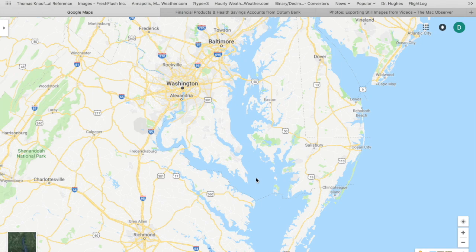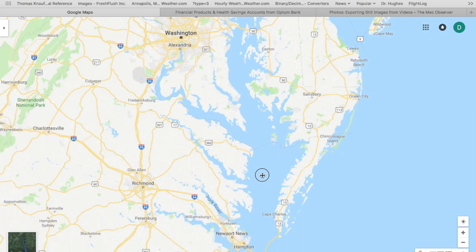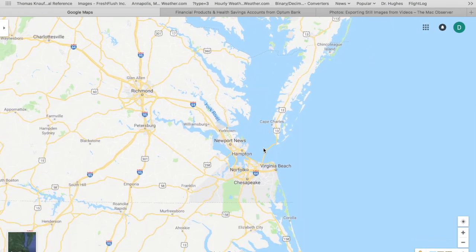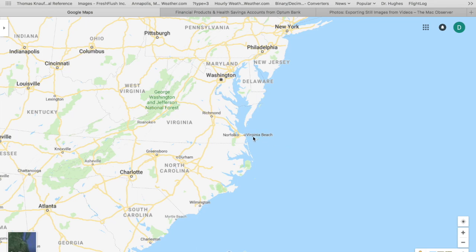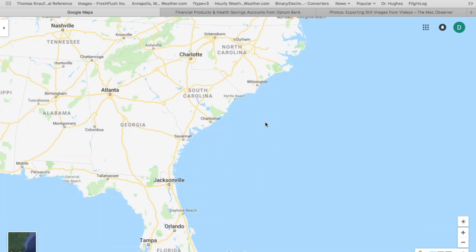We'll start out by sailing down the Chesapeake Bay. Then we could sail right out the mouth of the bay into the Atlantic Ocean. Once in the ocean, we would head south around Cape Hatteras, and then we would angle southwest and head to our destination down in Florida. But we have other choices actually.